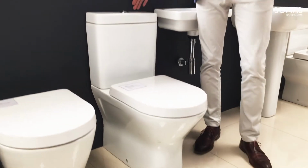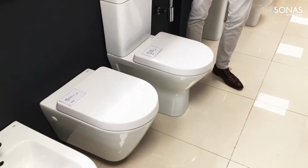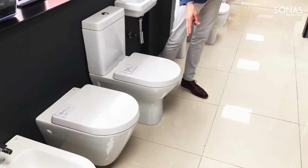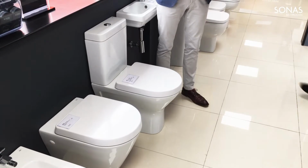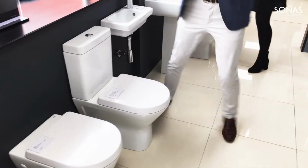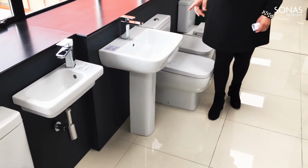In this particular case, this is what we call a short projection model. So this measures 600 millimeters from the back of the pan to the very front. So again, for small compact spaces, it gives you a little bit more floor space. Oh yes, so this one sticks out. If I'm using the line of the tile, this one sticks out way further than that one.